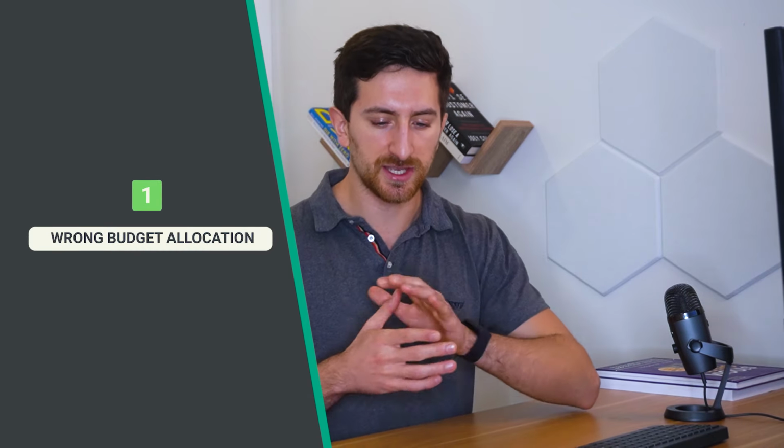Okay, the first problem we have seen in this account, and for all accounts that are coming from a black box software, so Quartile, Perpetua, M19, software where we have no clue on what they are doing, is that there is always a problem in terms of budget allocation. What does it mean? That we are not putting the budget into the right product. And if we analyze the account before we took over, we see that we were losing money on a lot of products.